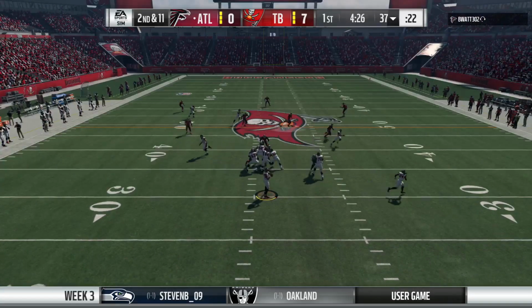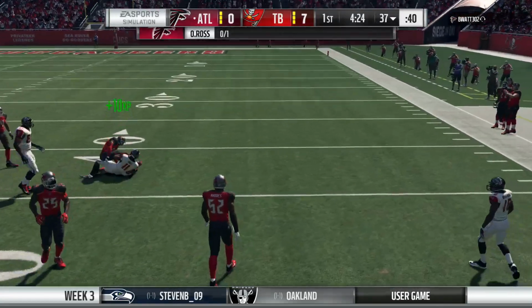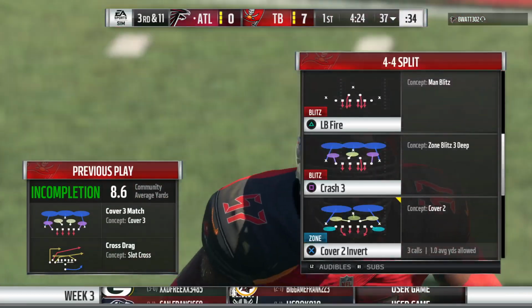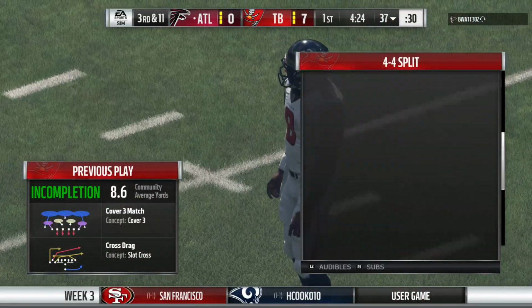Ross now to throw on second down. Throwing over the middle, but it's incomplete. This team is not going to make it easy for you. They're a physical group, and we just saw it there on that play. He came in, made the contact, just as he's trying to haul it in.